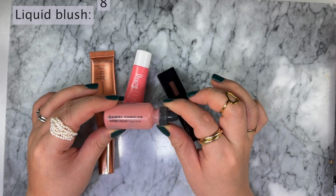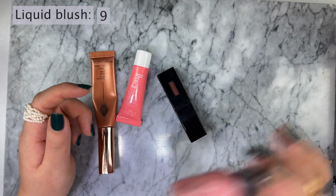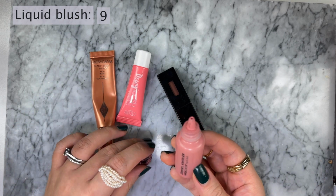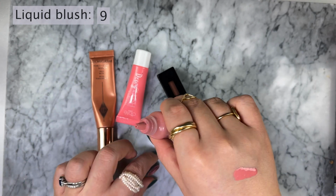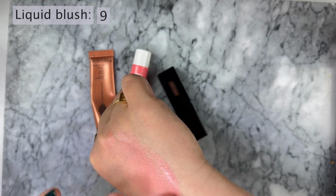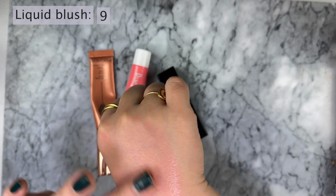This is such an underrated product. Daniel Sandler Watercolor Liquid Blush. This is, again, another old product in my collection. I don't know if they sell it anymore, but he's got these in lots of different shades, and this is just a really perfect pink. You can see it's super liquidy, but don't let that put you off because it blends like a dream. It just gives your skin this beautiful flush to it.